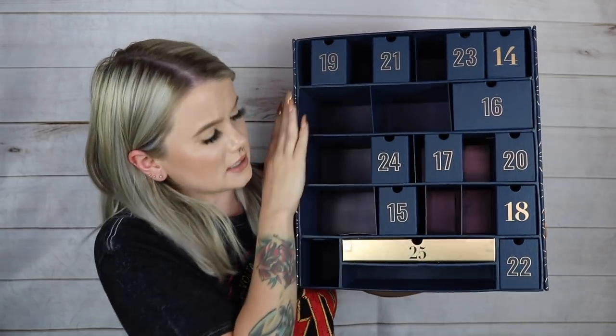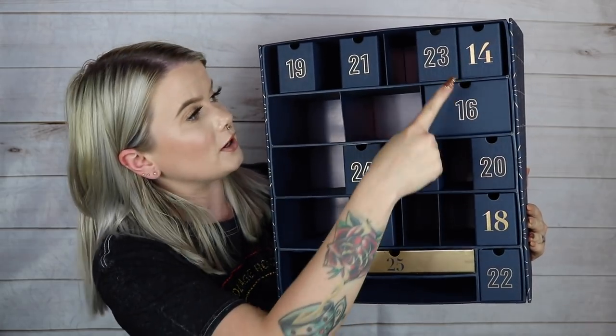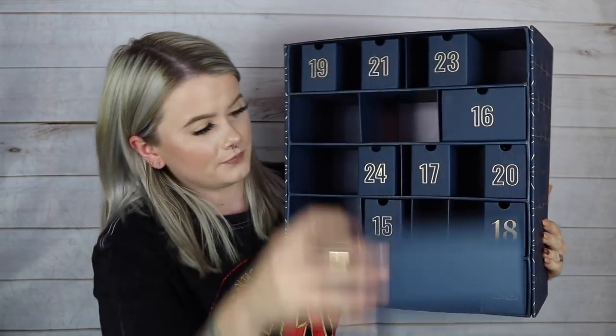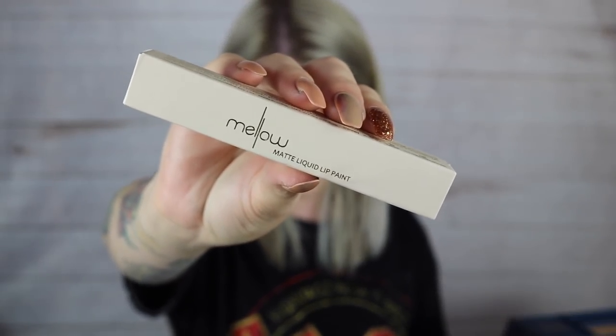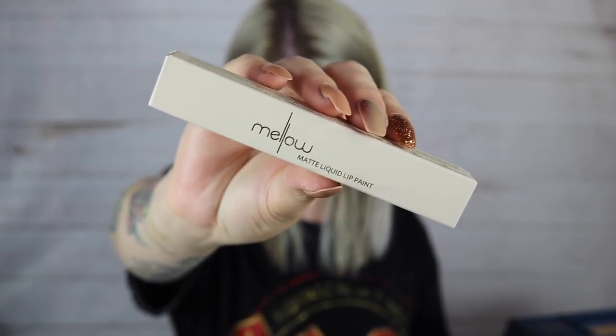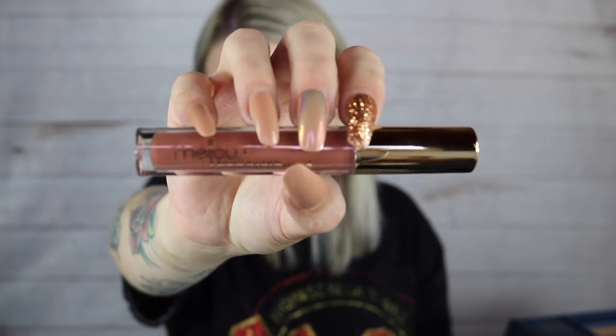Now, let's go to number 14. It's starting to get real empty in there. What do we got, what do we got, what do we got? We got ourselves a makeup product now. This is the Mellow Cosmetics Liquid Lip Paint in what shade? The shade is called Tyrann. Let's swatch this out.